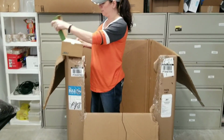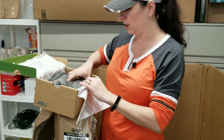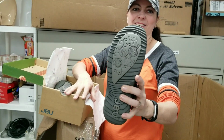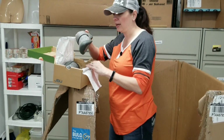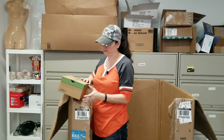Okay, here's another J-Boo, but it looks like a tiny little size. Oh, look at them, they're so cute. They're little slip-ons. Look at the bottoms of these shoes. Aren't those cool? So little tiny ladies, size 7.5 actually, but they're little ladies, slip-on kind of clogs.